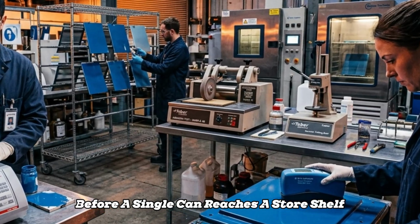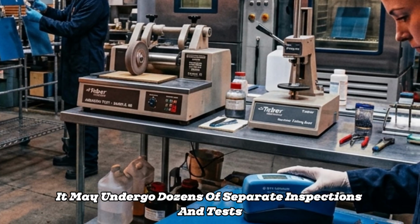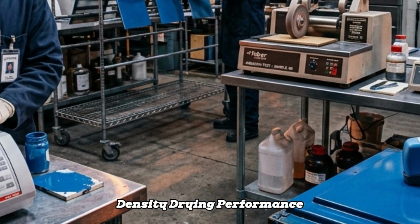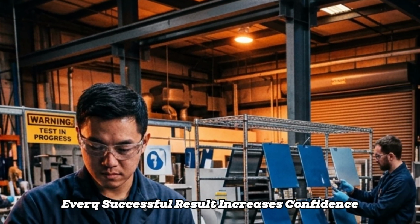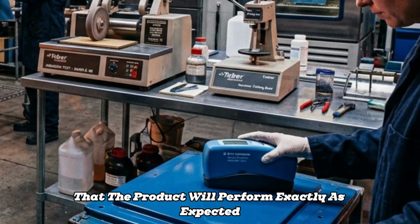Before a single can reaches a store shelf, it may undergo dozens of separate inspections and tests. Temperature, color, gloss, durability, density, drying performance, chemical stability, and packaging integrity all face scrutiny. Every successful result increases confidence that the product will perform exactly as expected.